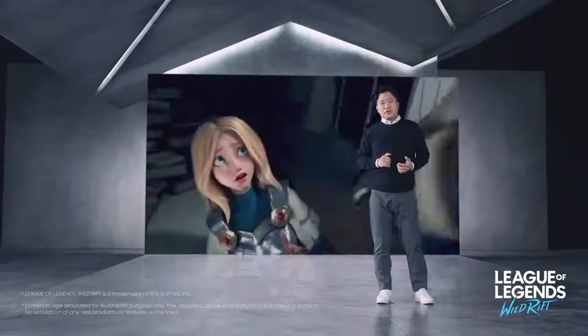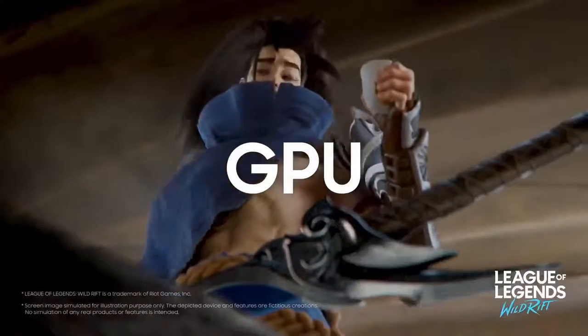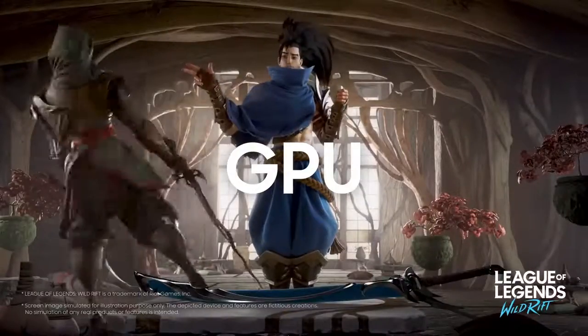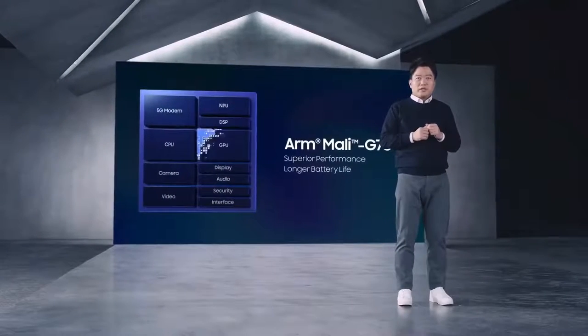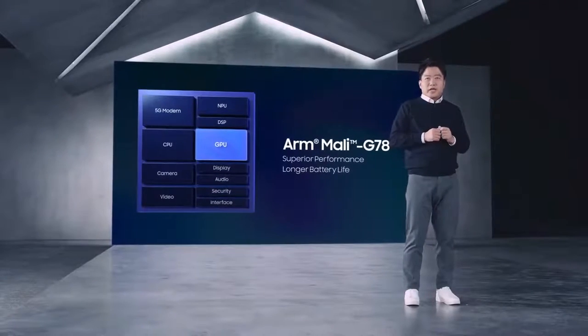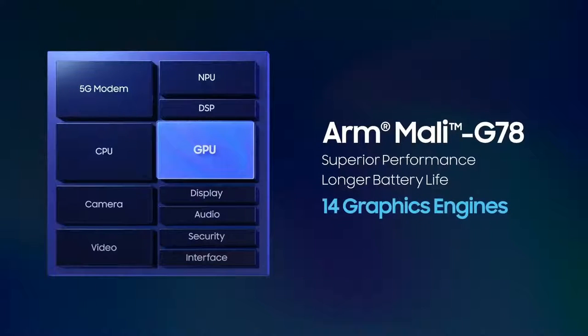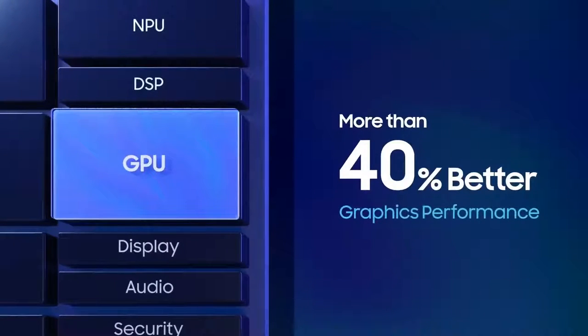The GPU is also an important part of this story today, as consumers increasingly turn to their devices for videos, games, and even AI. The industry is pushing ahead with more powerful graphics engines. So, the Exynos 2100 integrates ARM's most advanced graphic engine, the Mali G78. It has 14 incredibly powerful graphics engines, offering more than 40% boost in performance. All GPU cores are optimized to enable a smoother, truly stunning, and seamless graphics experience.